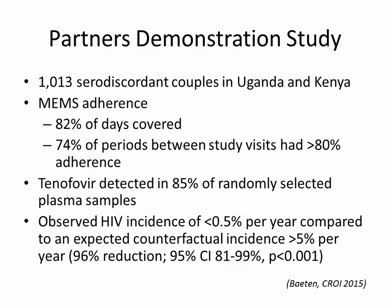And this is a paper that has just been submitted, but was presented at CROI earlier this year by my colleague Jared Baeten, showing that in this demonstration context, so less rigorous follow-up than a clinical trial, but still good quality care, we've had an HIV incidence of less than 5% per year. The counterfactual is not a controlled study. This is just demonstration. But if we took that 5% per year risk requirement for entry into the study, and did a counterfactual simulation, we would have expected much higher incidence. And so there was an estimated reduction of 96% in this study. So really impressive, really encouraging that PrEP can be used in the community. And we can show with the MEMS data that adherence was really quite high.